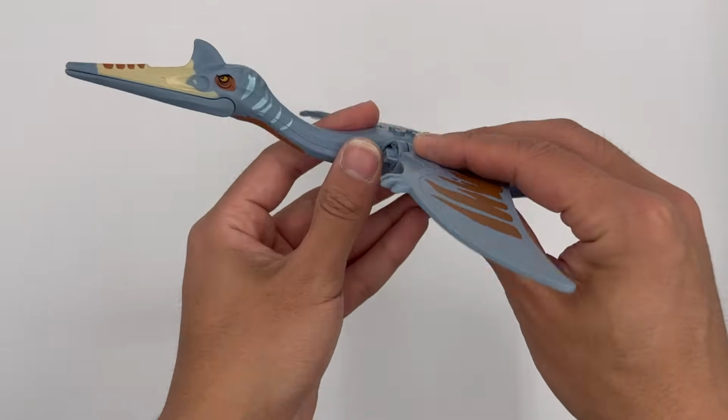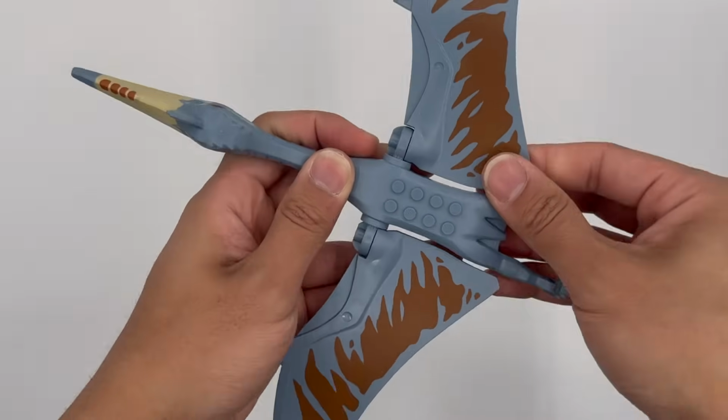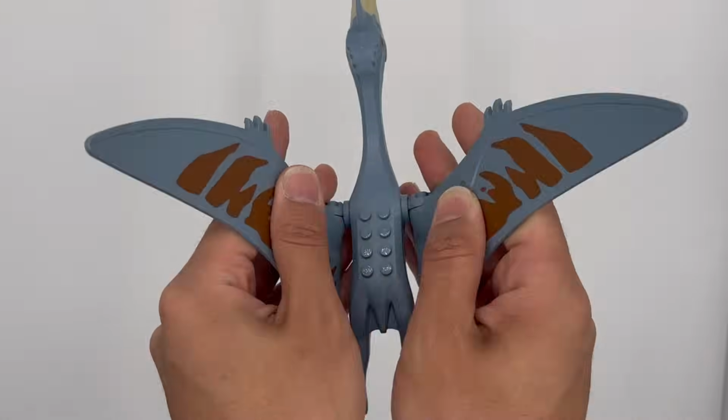Of course, the stars of the show are not the minifigures of the entire Jurassic World lineup, but the dinosaurs. The first one we're going to take a look at here is the Quetzalcoatlus, and this is identical to the previous mold that we got for the last Jurassic World movie years back, but this time they have decided to recolor it in sand blue. I actually prefer this color scheme as opposed to the original plain white.